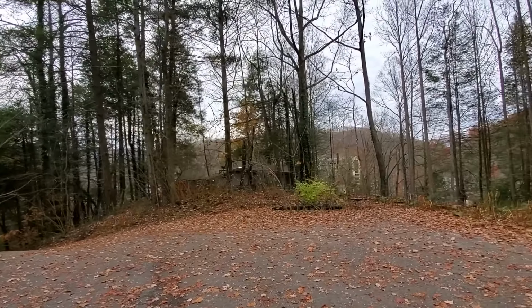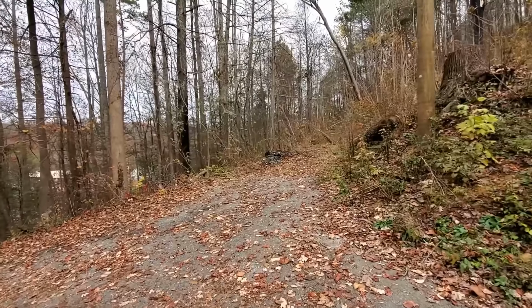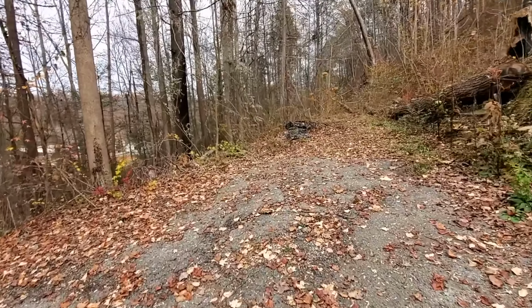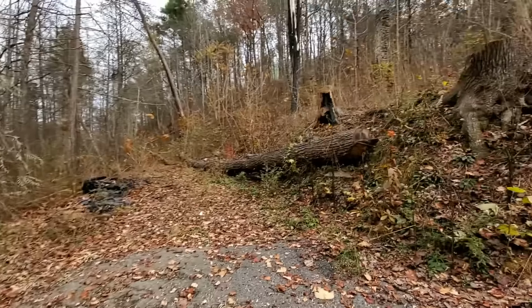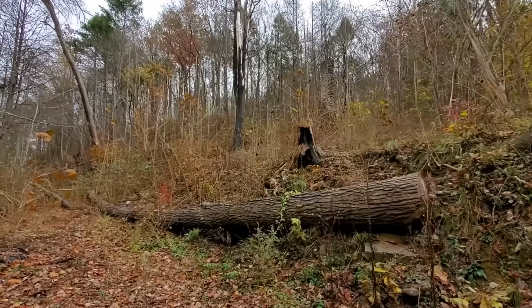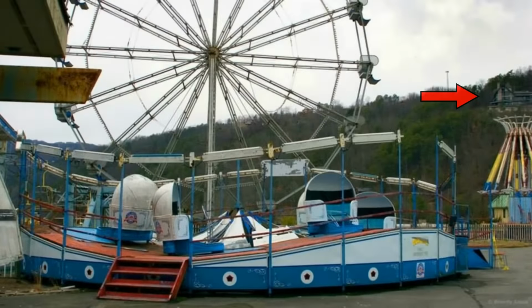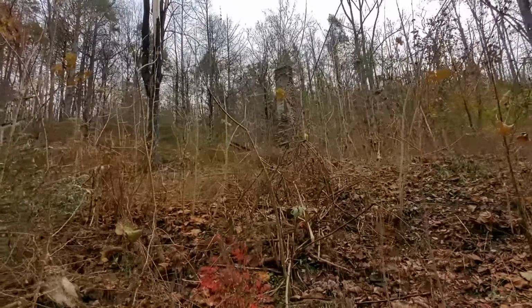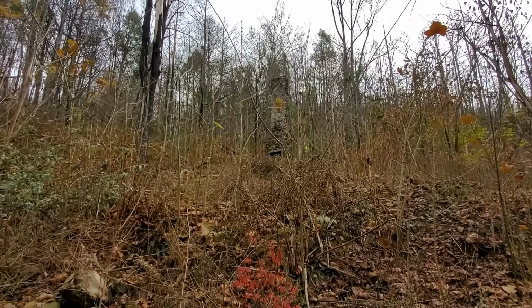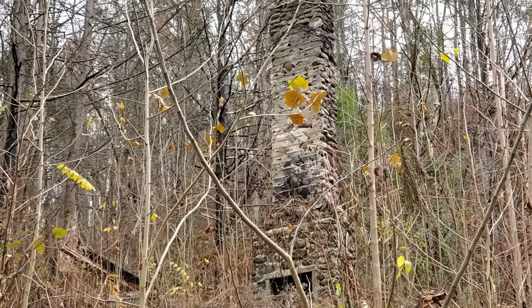Looks like an active structure there. Lights are on. There's a road down here, access road or something. But yeah, this was a home site. You can see charred trees and that beautiful stone chimney. I wonder if it was one of the owners of the park or if it was just a private residence. I'll get you a closer look at it. It's the only thing still standing.